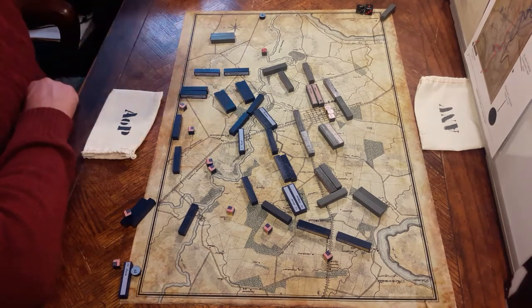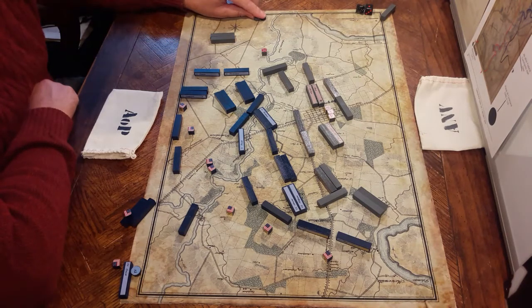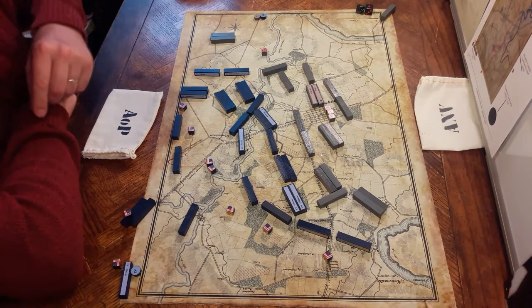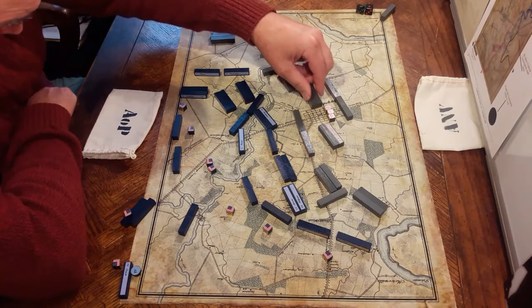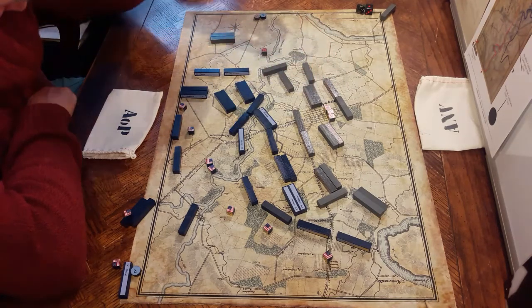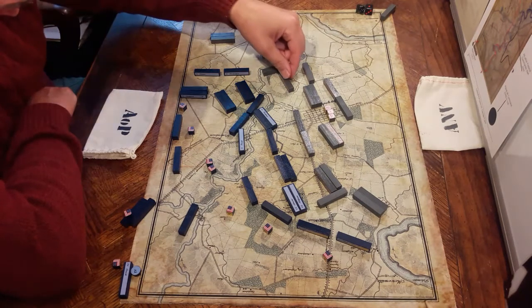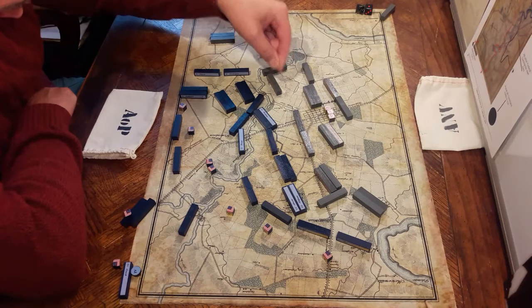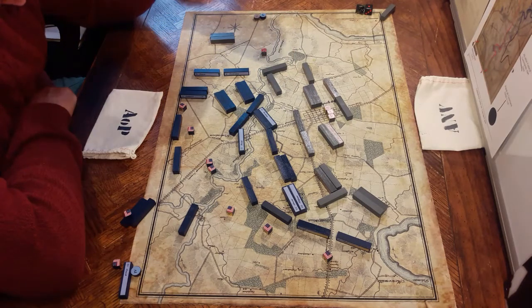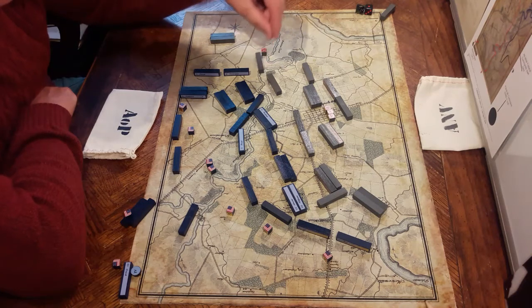These guys still can't fire over those guys. One. Longstreet, guess what? They're within command range of that, so they recover. They can't move, they can just recover. Then Jones is going to move up here because the artillery has already fired. So now, if they come across, he'll be sitting up there waiting for him. Anderson comes across.